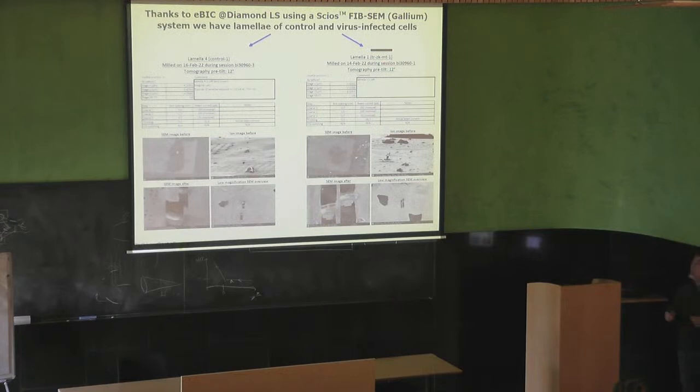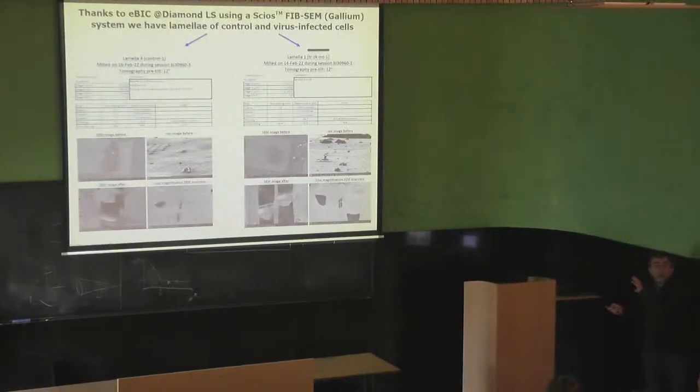These are lamella that we obtained thanks to our access at eBIC, which is located at Diamond Light Source synchrotron in the UK. We have been using a cryo FIB-SEM with a gallium system, and we have obtained different lamellas. This is thanks to the eBIC staff, particularly James Gilchrist, with whom we have been cutting these lamellas. Here you can see these lamellas. We had, of course, lamellas from control cells and from infected cells.